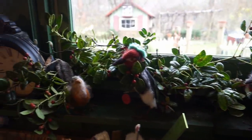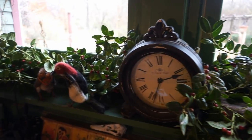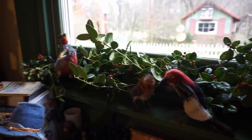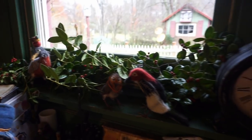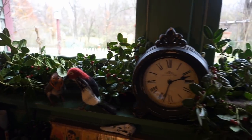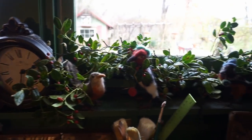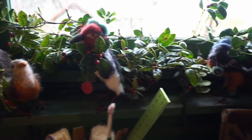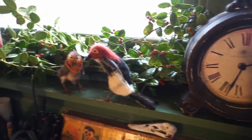Simplicity of this holly in the window. And this is just the holly that I picked off my holly bushes outside. I specifically grew those 10 years ago for winter time so that they would make beautiful indoor decorations for the long winter. And in the window along with the holly, I put my needle felted birds, but only the ones that are red and orange.